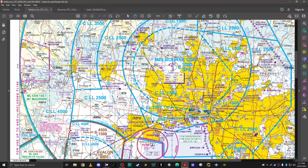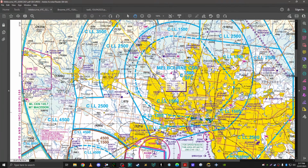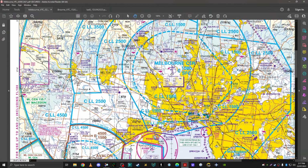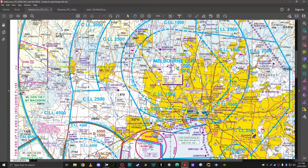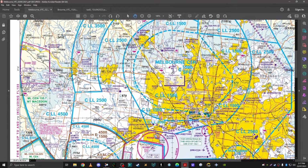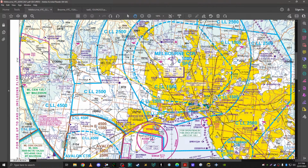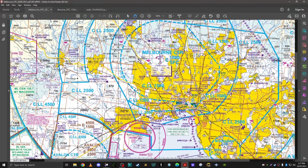Okay, so I see all sorts of things happening with ATC, but anyhow, you must remember you must satisfy certain VMC criteria. Hopefully that clears up Class Charlie. As a pilot, it doesn't matter whether VFR or IFR, you definitely need a clearance.